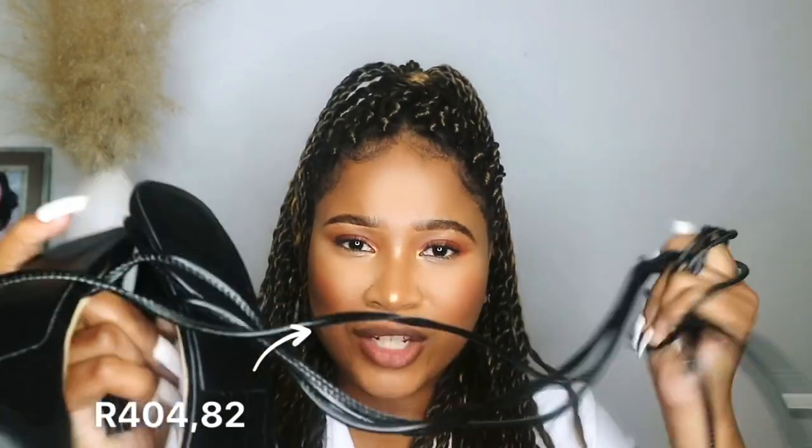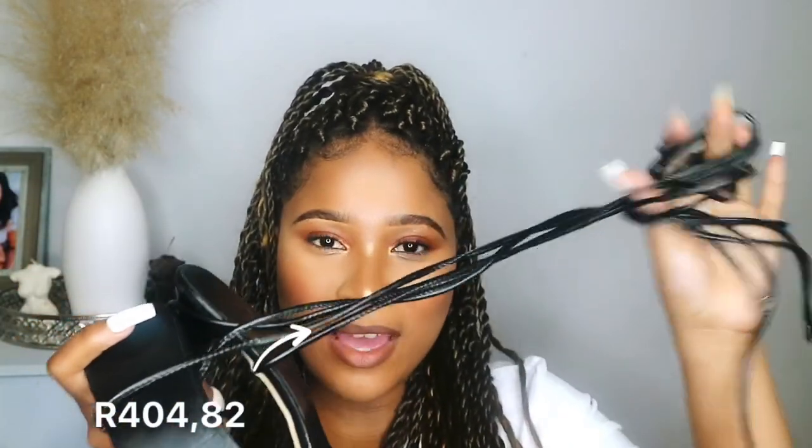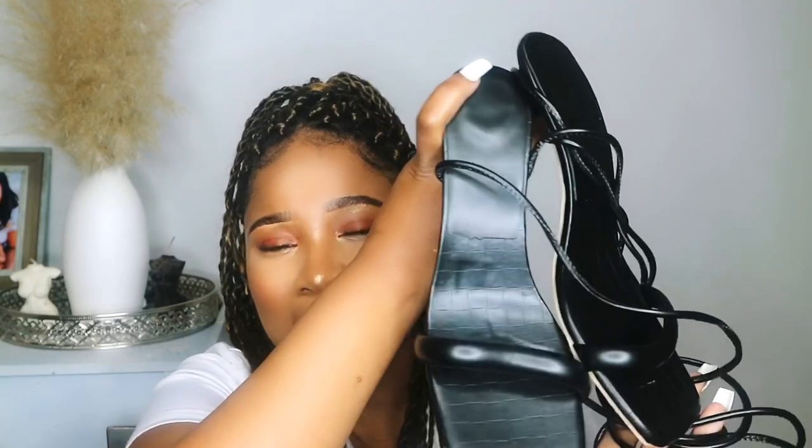My second pair of shoes, this is actually a pick that I did with my mom, because I was really indecisive about what exactly I wanted to get. And so my mom and I decided on these beautiful strap heel black shoes. I do not own a pair of shoes with straps, and this style has been on trend for a very long time, and I'm not sure how I missed out. Maybe it's because I've never really thought of myself wearing them at all. But it's these beautiful strap heels. It's quite simple, very sexy.